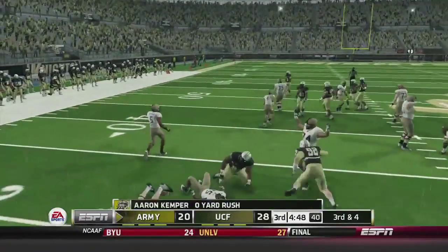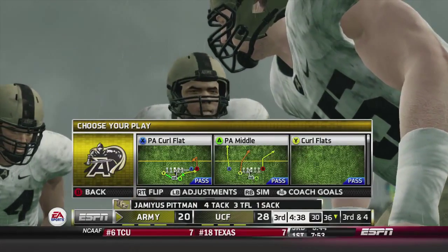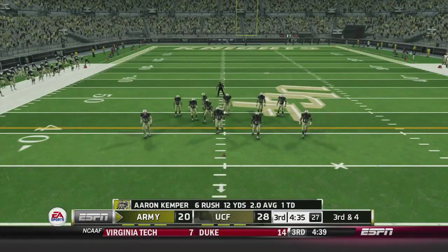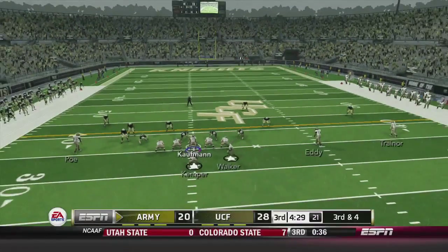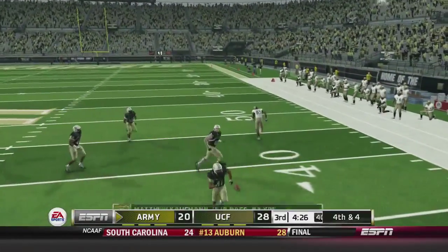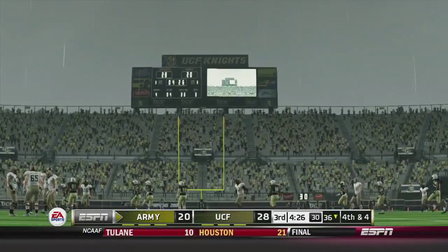And they'll bring him down behind the line. No gain on the play. 3rd down. Quick pass, man open, and he dropped it. And that'll make it 4th down. Yeah, they just couldn't connect on the pass there. That was a very good stand by this defense.